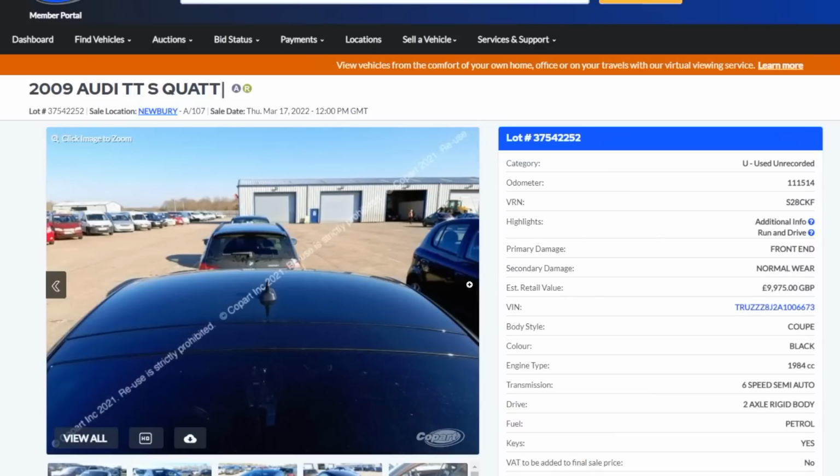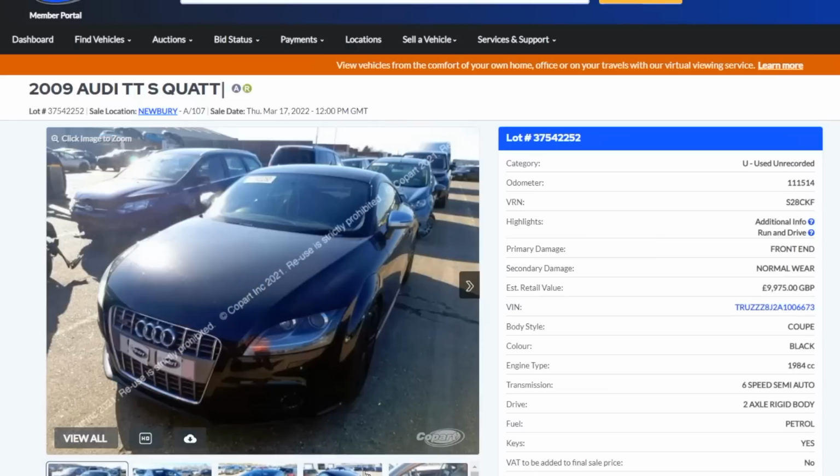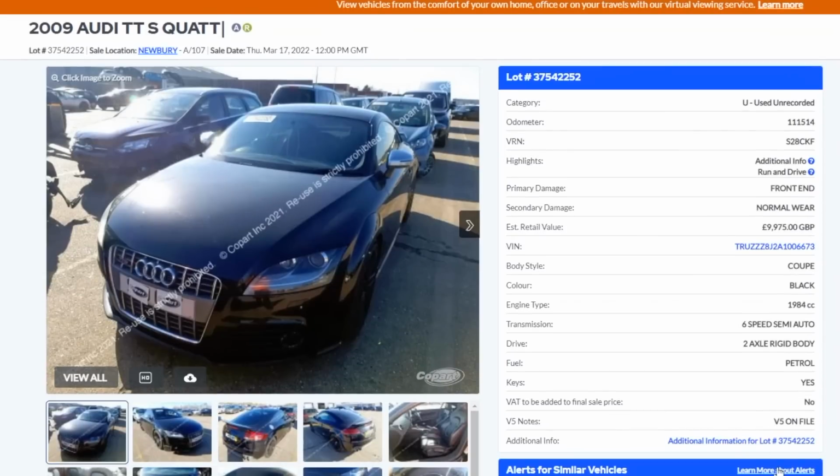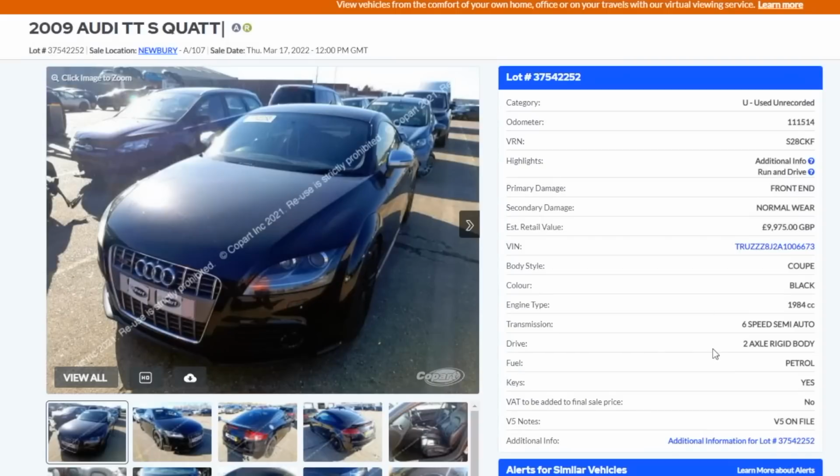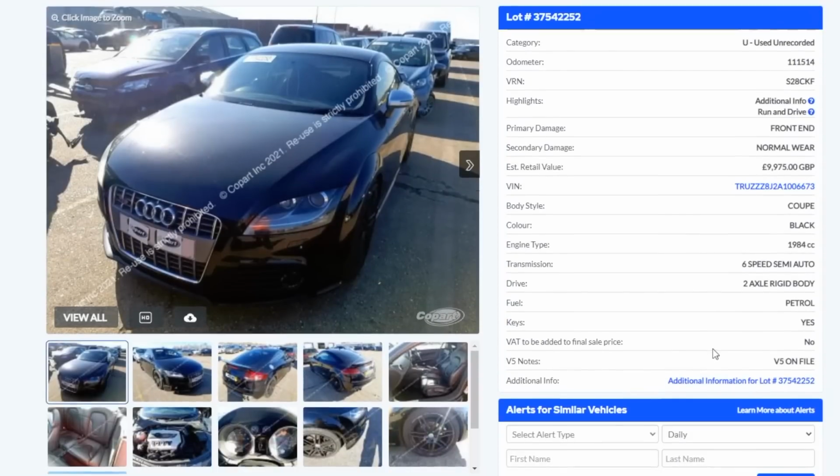So that is it. Let's take a look at some of these descriptions. She's a run and drive. She's also a Cat U used unrecorded and V5 on file. So there's no history by the looks of it. Any additional information? Number of keys: 2. That is it. This car looks like a bargain. Do you know what? I think I'm going to bid on it.